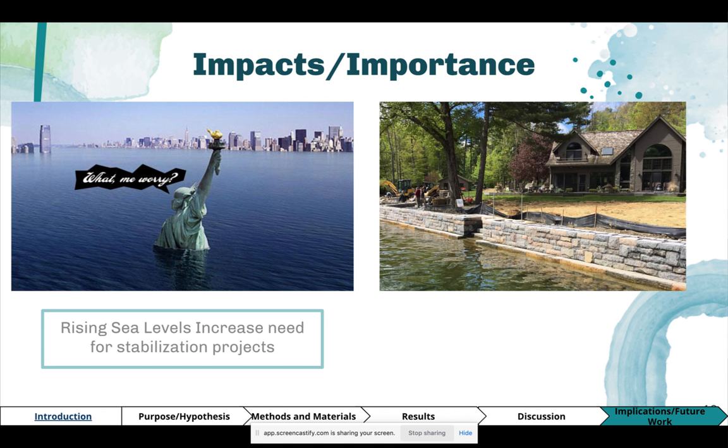So why should you care about my project? Why are living shorelines so significant? With the problem of climate change, there have been rising sea levels, which change current direction, which change current speeds, which change wind speeds, all of which contribute to higher water energy. And this higher water energy increases the need for stabilization projects.